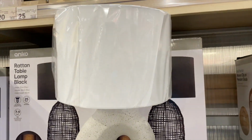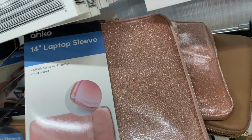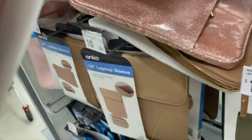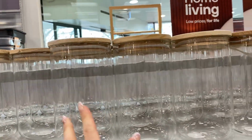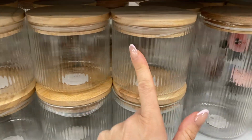Still love this lamp. Still haven't committed. Pink sparkly laptop sleeve. I don't know why, but this kind of speaks to me. But I don't like how the zips are buckling. That's the only thing that bothers me. Wow. This is a nice find. And this is also very different.